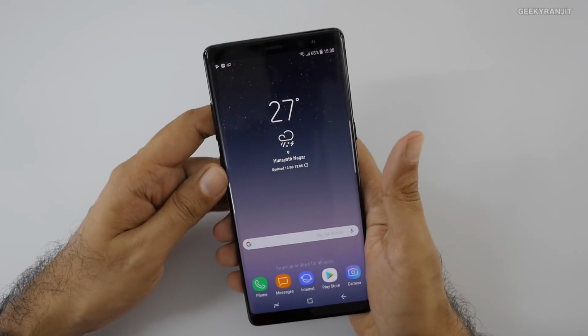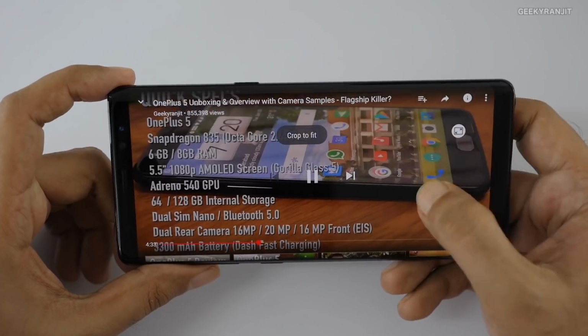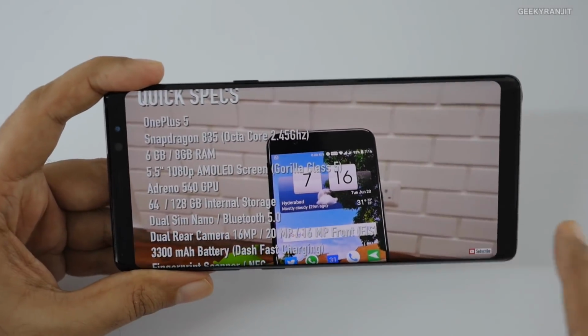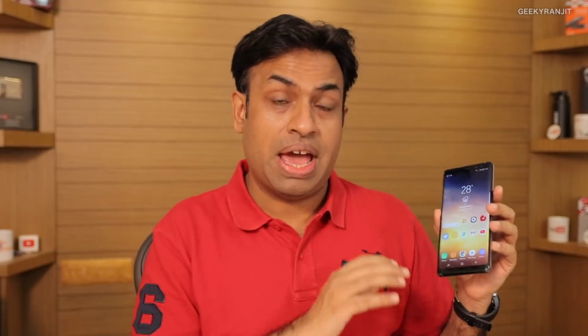The first thing obviously is the screen. The screen is one of the best screens that you can get as of now in the market. Yes, let's see the iPhone X, but as of now I would say this is the best screen that you can get. And that aspect ratio is actually very immersive. For example, when you're consuming multimedia content like watching YouTube videos, it's a very immersive experience, barring one con, I'll talk about it. But in terms of display, I have no problems. One of the best displays that you get in the market.